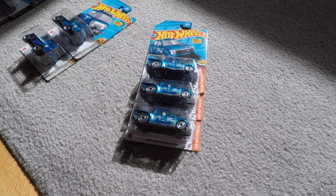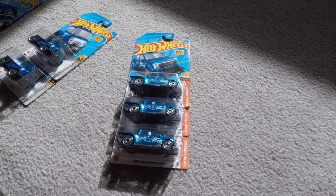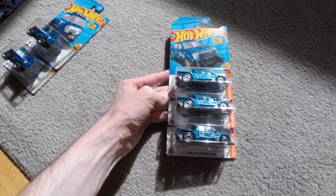I think it's fun. It gives you an extra car to collect. They're hard to find, and not everyone is going to have them. Not everyone is going to notice them. Not everyone is going to know.